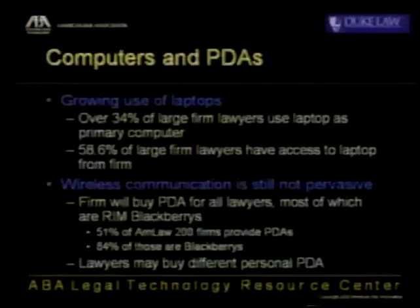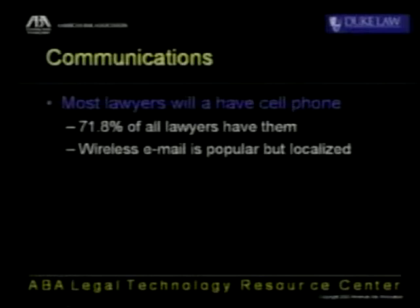You'll hear them sometimes beeping when they shouldn't be. But Blackberries have become the almost ubiquitous wireless email device. This little deal will also pick up wireless email, but it's not as convenient as the Blackberry. But you'll see, as the numbers show, large law firms are buying PDAs at a certain level. And when they're buying them, it's almost always the RIM Blackberry. Doesn't come as a surprise.